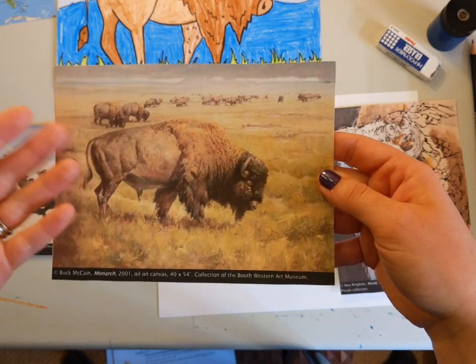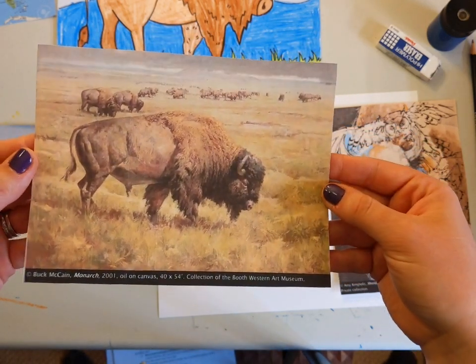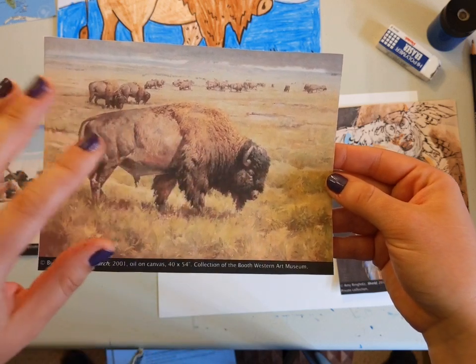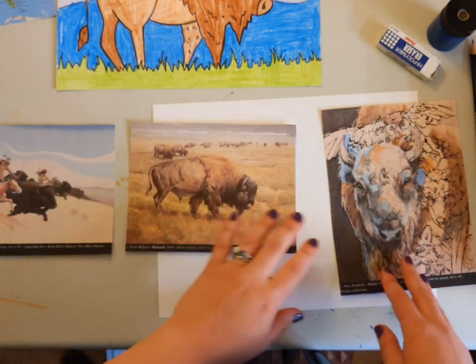And that use of texture, there's a lot of it, but just those subtle differences and changes in the piece make it look really real, which is why I love this piece.